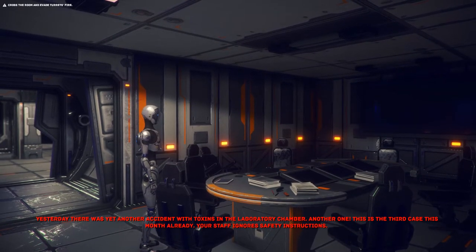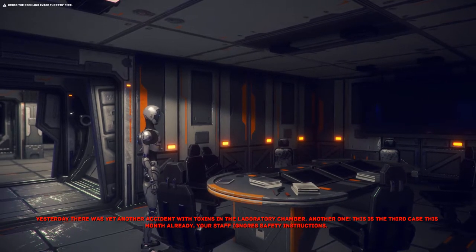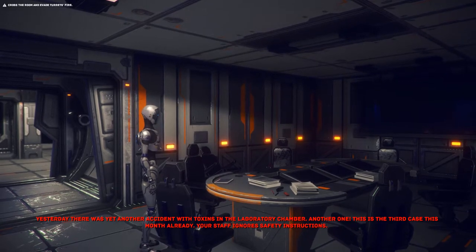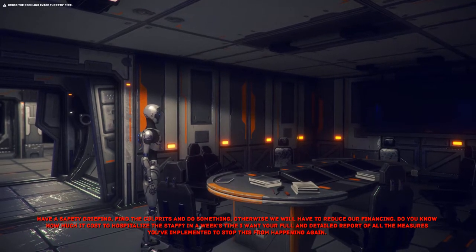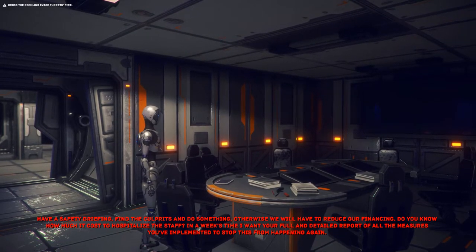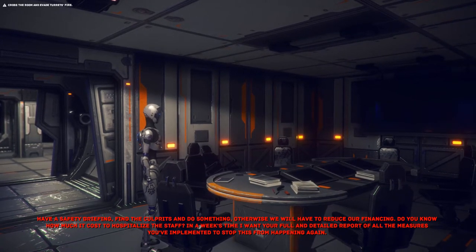Yesterday, there was another accident with toxins in the laboratory chamber. Another one. This is the third case this month already. Your staff ignores safety instructions. Have a safety briefing, find the culprits, and do something. Otherwise, we'll have to reduce our financing. Do you know how much it does cost to hospitalize the staff? In a week's time, I want your full and detailed report of all the measures you've implemented to stop this from happening again.